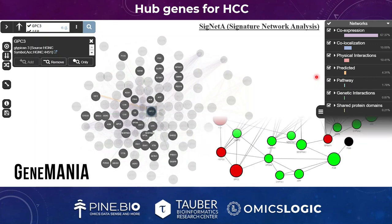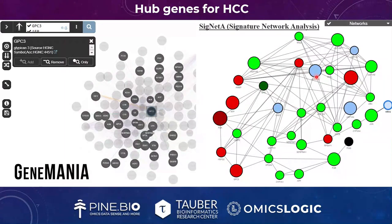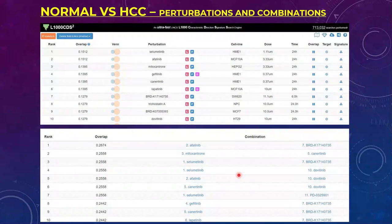Also, the result was validated from Signet A results that show that AFP and GPC3, these two genes, were the most differentially expressed genes and also are the main hub genes, right? After this, I took my results, that was the list of differentially expressed genes, the gene IDs, the p-values, and the log-fold change values to L1000 CDS square.